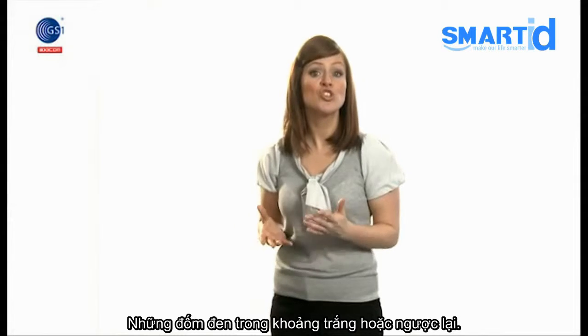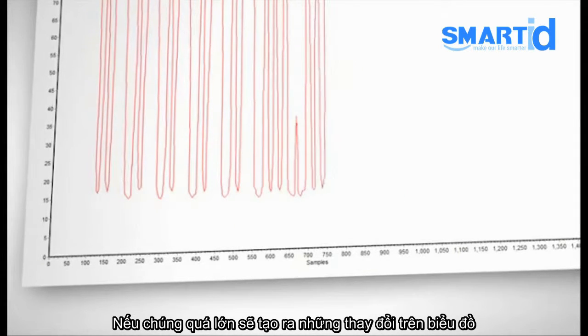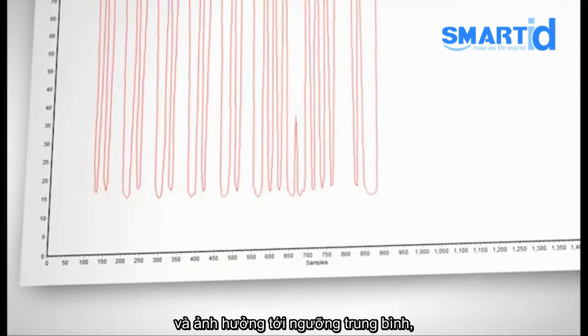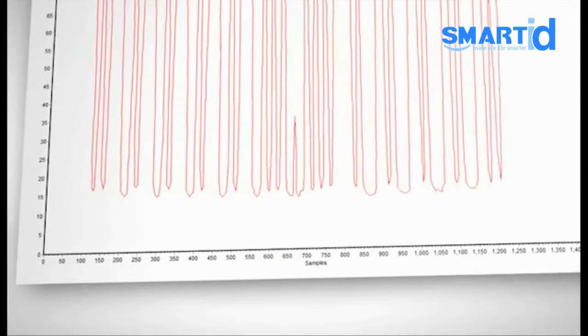Defects, dark spots on what should be light areas or vice versa. If they're too big, they'll create a spike or a dip in the profile that will cross the global threshold and appear to be a bar or a space that shouldn't be there.